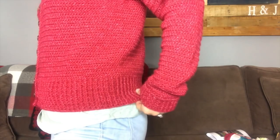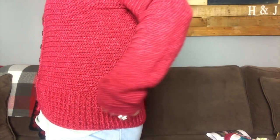It's maybe a little short still. Although it comes to right here, I would prefer that it come down just a little bit, like maybe another inch or two. But as I said, I have not blocked it. So I'm sure I could get another inch out of it, but so far I have not been bothered.